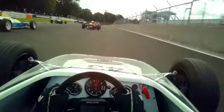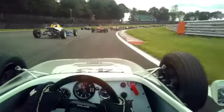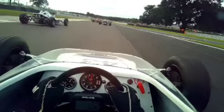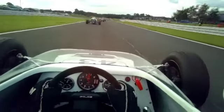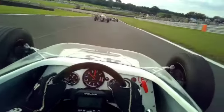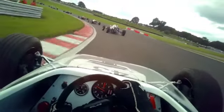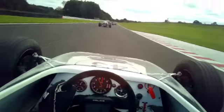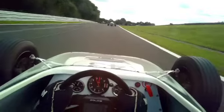And here we are at the restart. I get another go at a rolling start, and this time I'm pushing on a lot more and I'm doing a little bit better. I'm feeling a little bit happy with the start and a little bit happy with my position, but I do need to keep on pushing on.